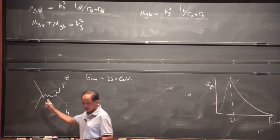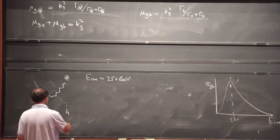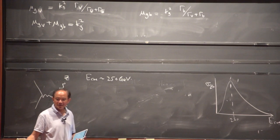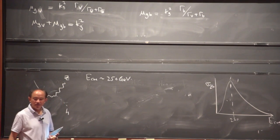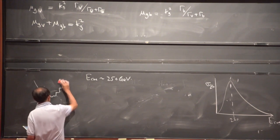Okay, so this is how you produce them. Now, how do you identify Higgs? You would think that I will go through something similar to what the Hadron Collider does, you know, you try to see the Higgs decay products. But that's not the way. That's the key difference. That's not the way to do it.